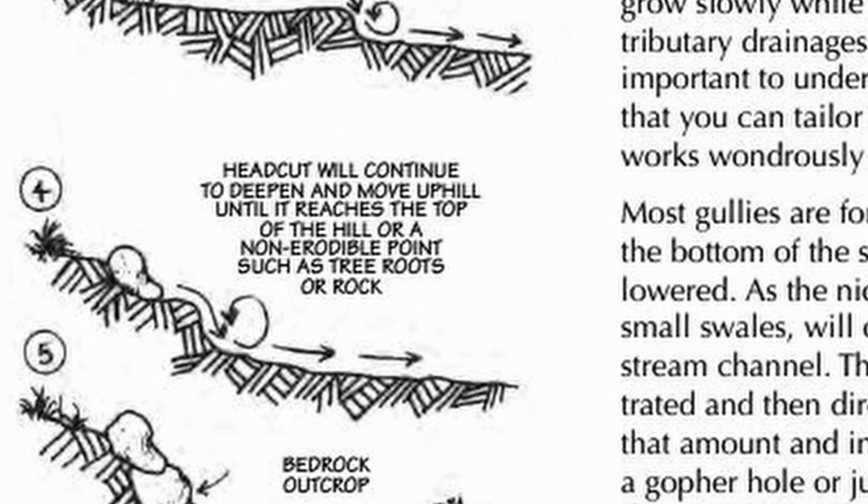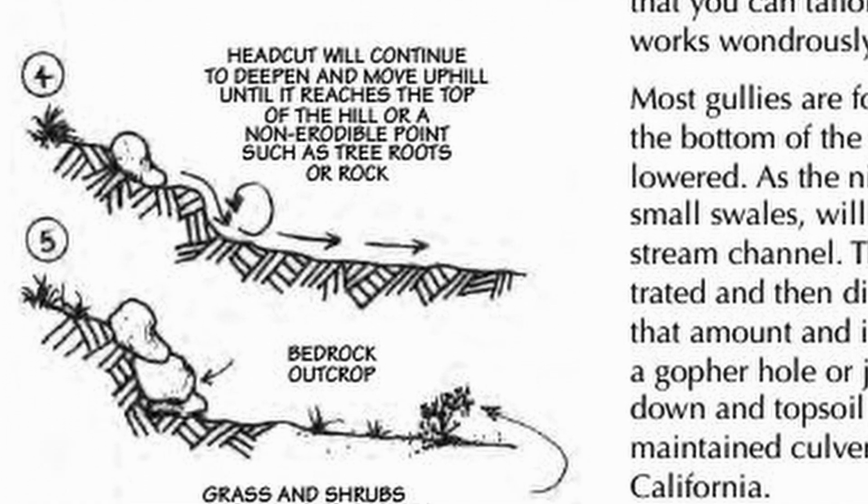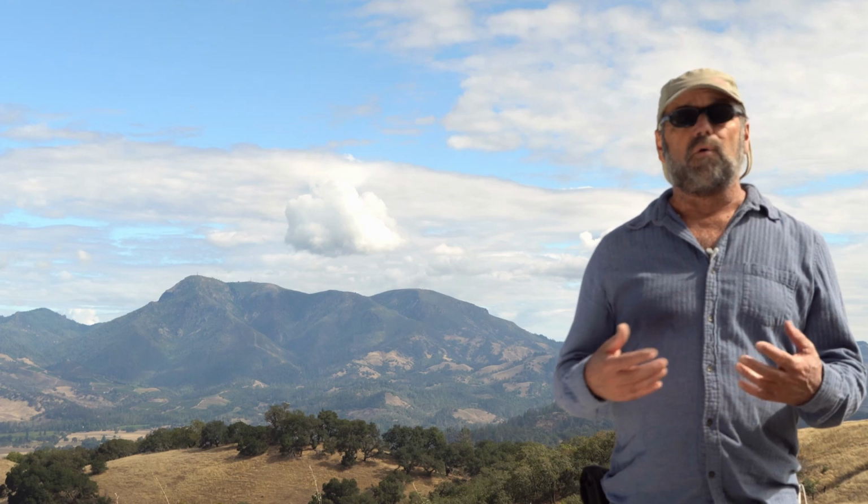And that headcut slowly moves up the gully or the drainage. It's lowering the water table and it's creating sediment. It's going to run downstream where our salmon and steelhead are. So we're trying to correct those erosion problems.